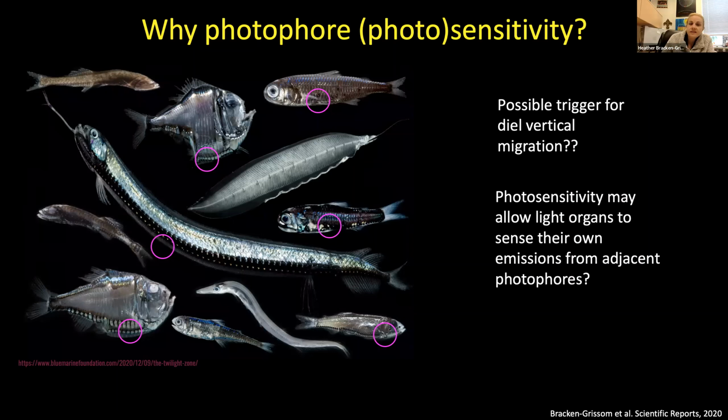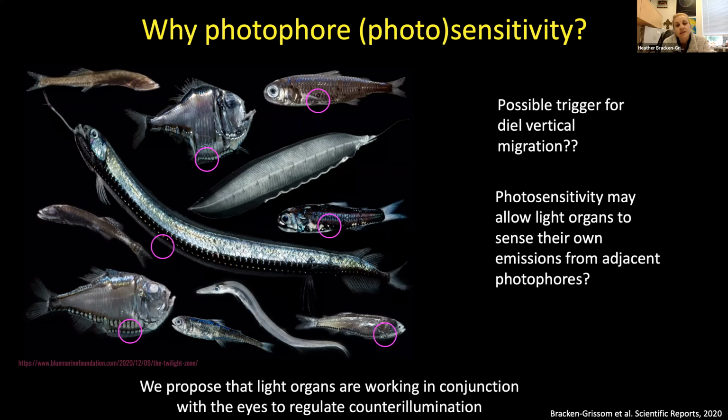We do think that these photophores are allowing, let me back up really quickly. One of the things that we still don't know is how animals precisely match that of downwelling sunlight. These animals can precisely match the downwelling sunlight so that they can match the ambient light, but the mechanism is still unknown. So we do think that these photophores may be working in conjunction with the eyes to help regulate counterillumination. That's something that's still an interesting question. And if you know any of the photophore literature, there's also a really cool hypothesis about these eye-facing photophores in fish that are thought to help modulate counterillumination.